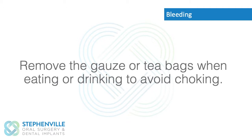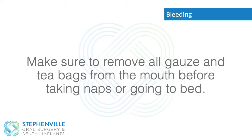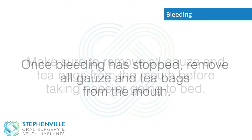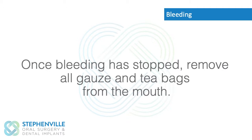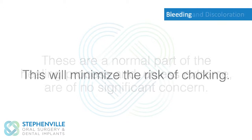Remove the gauze or tea bags when eating or drinking to avoid choking. Make sure to remove all gauze and tea bags from the mouth before taking naps or going to bed. Once bleeding has stopped, remove all gauze and tea bags from the mouth. This will minimize the risk of choking.